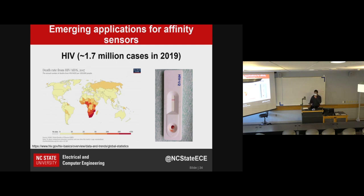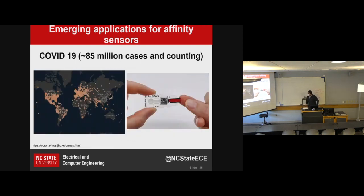You do not want a person who actually has the disease to be misdiagnosed, being told, oh, you don't have it, don't worry about it, right? You really don't want that situation to happen. And the same is the case with a person who does not have the disease being told, oh, you probably have that disease. That's also a terrible situation to be in. So you certainly need sensors that are highly sensitive.